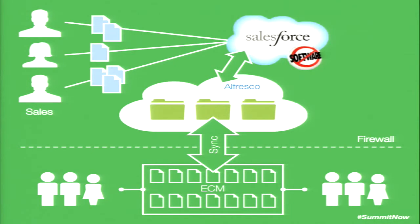And they're uploading documents. As they're working, they're getting questions from the customer, they're responding to those, and they're tying all of those documents to that opportunity inside Salesforce. And the sales manager can see this, and he can see how those deals are moving forward, and give advice about how to move those deals into closure. But the nice thing is, with the link from Salesforce, we can now take that content and bring it into Alfresco in the cloud.